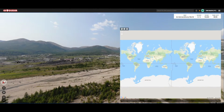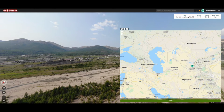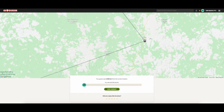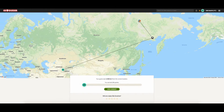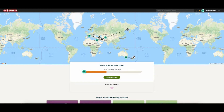This one. Okay, I need to make a guess. I'm gonna go here. Oh Christ almighty. Way up in Siberia. Surprised to have that kind of sandy landscapes up there. Wow. So that was a pretty terrible round, but a lot of fun.